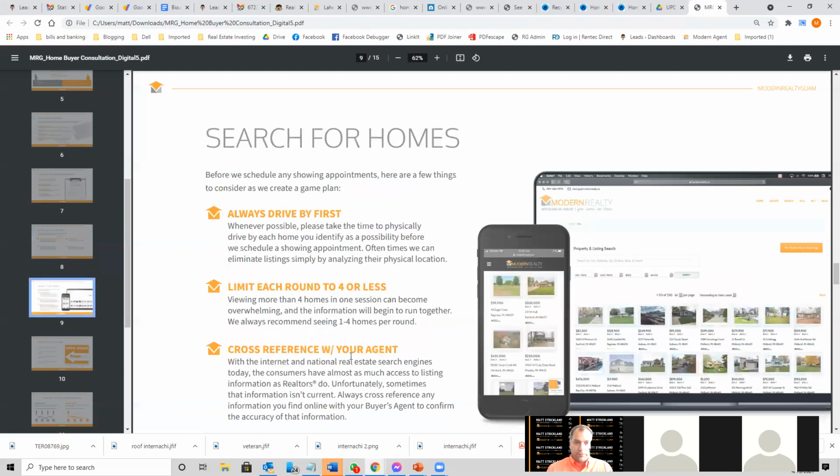So searching for homes, this is the only slide that I still need to get, I think this one and the next one, updated because it has our modern Midland stuff. But this right here, I think, is super important, especially these days. You don't want to schedule 3 or 4 or 5 showings if they have the ability to drive by it first and eliminate it because there's a house next door that they don't like because there's a bunch of trash in the yard. A, that's Guam, but B, maybe you can eliminate it down to 1 or 2.